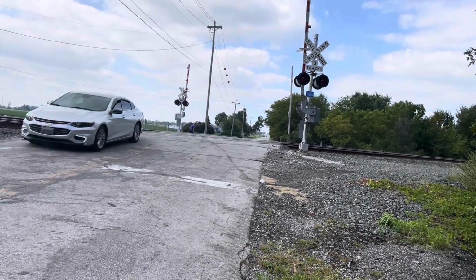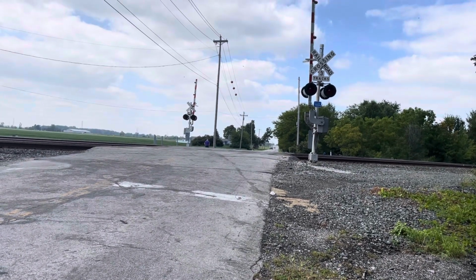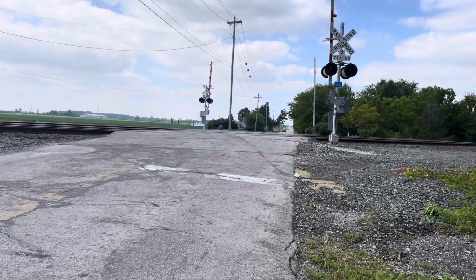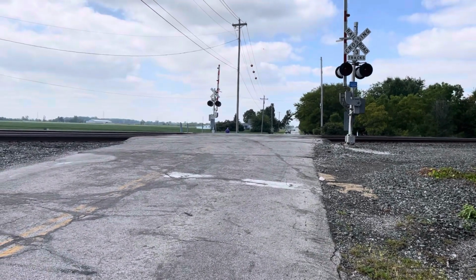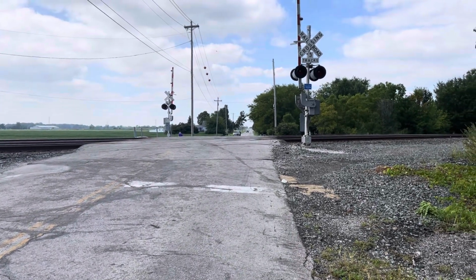That person is gonna get hit by the gate if it doesn't move. Oh, okay, thank you. Oh no, she's gonna cut this side of the grass. I gotta watch over the cars.